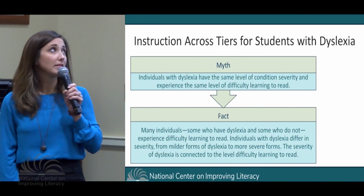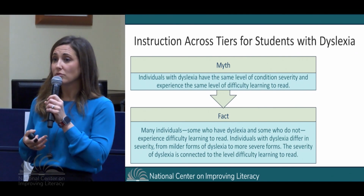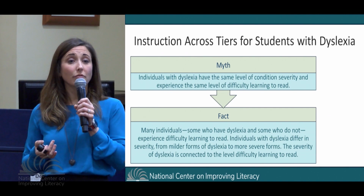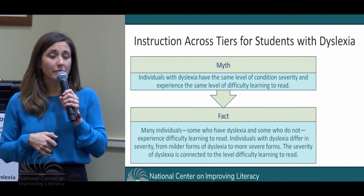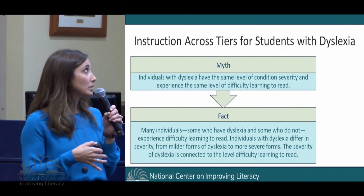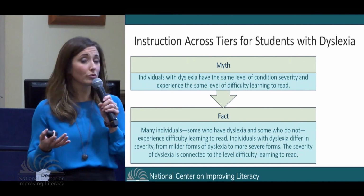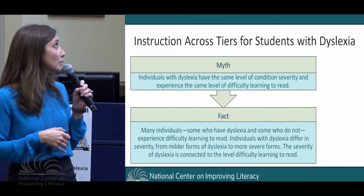So then just to myth one of these, in the session this morning, Sarah Seiko referred to one of the new modules that we have out on the National Center for Improving Literacy website. And this is from that new module that does go through a few facts and myths about dyslexia. This one specifically goes through what this looks like with tiers and instruction. So I pulled that into this presentation as well.